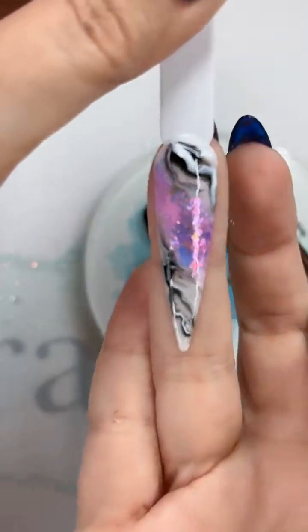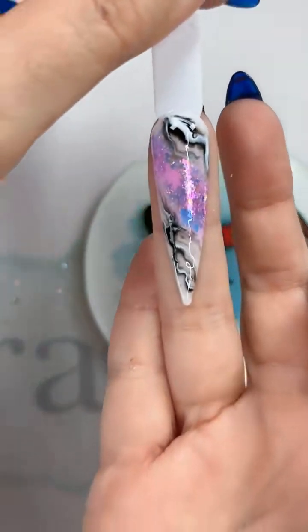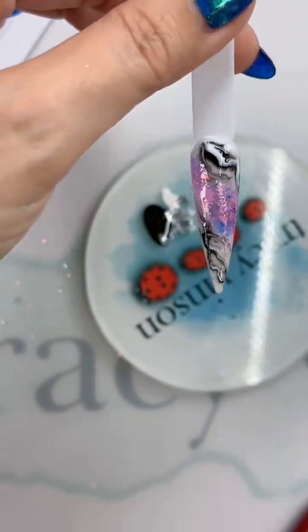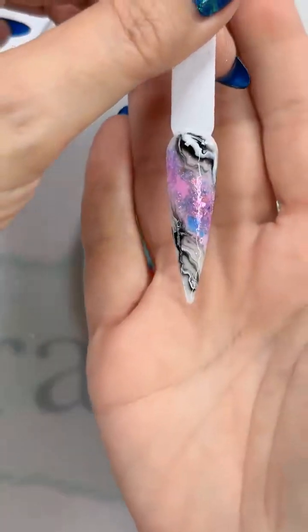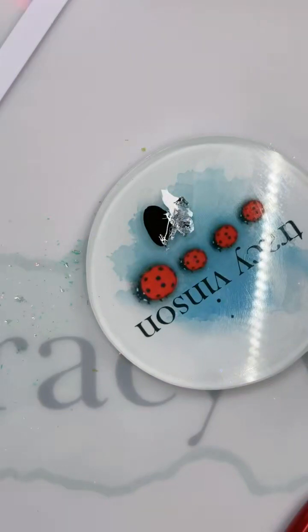If your bloom is happening slow, give it a little body heat. This kind of artwork is real forgiving. It doesn't have to be the same on every nail. Let's go in and we'll do the last one, and then all we do is top coat these.